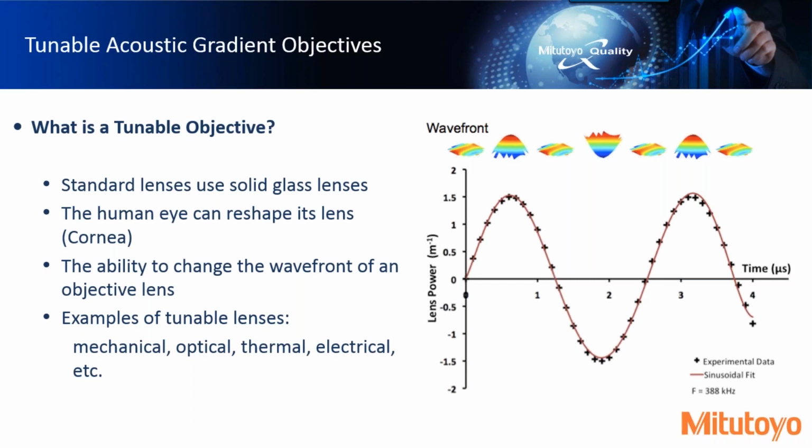The next topic we're going to talk about is tunable acoustic gradient objectives. That's a lot of words, okay? We call it TAG optics, okay? The history of this company: Mitutoyo purchased them about 2 years ago. It was a startup at Princeton University, and we found the technology to be very useful. And it is an emerging technology for us.